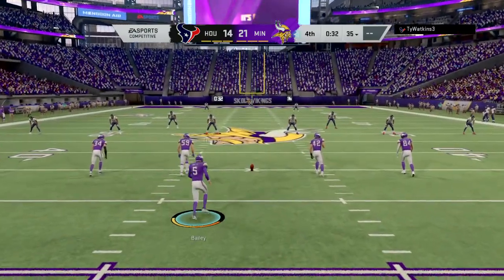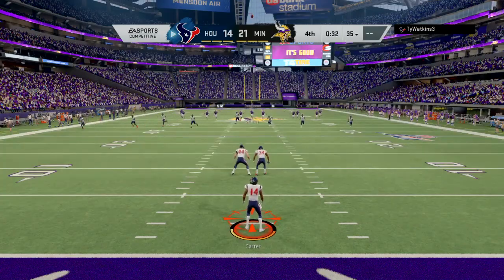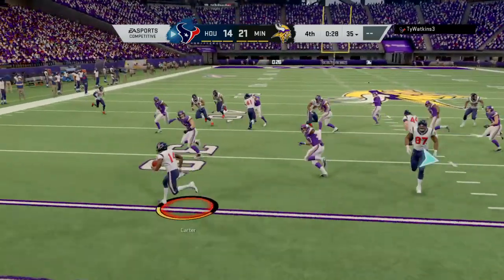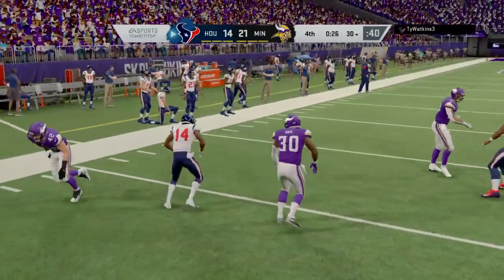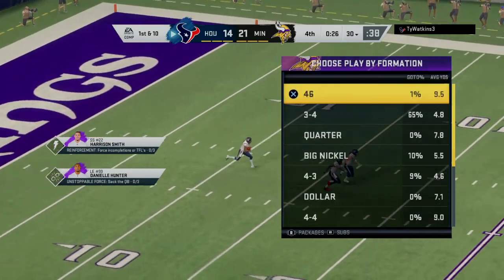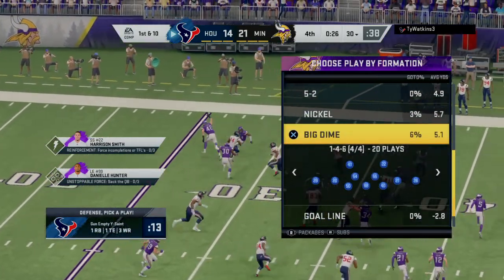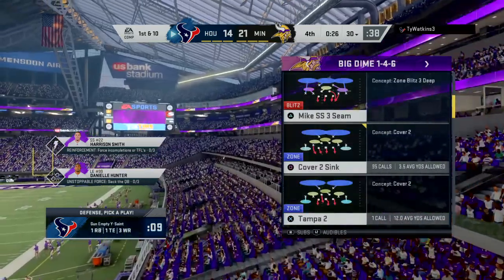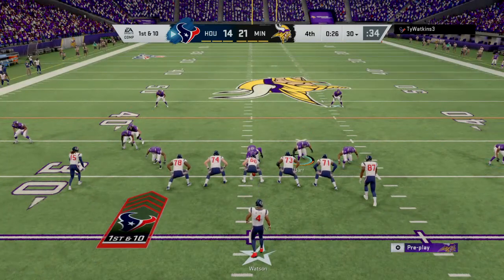Bailey now to kick it away after the touchdown. This is taken at the 3. And a nice return sets him up pretty good here at the 30-yard line. The Texans take over first and 10 at their own 30-yard line. The Texans offense ready to go here for their next drive.